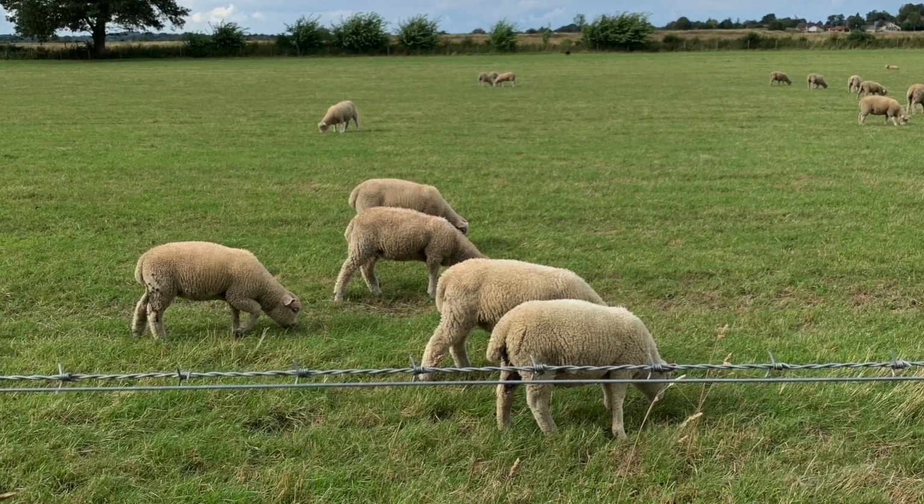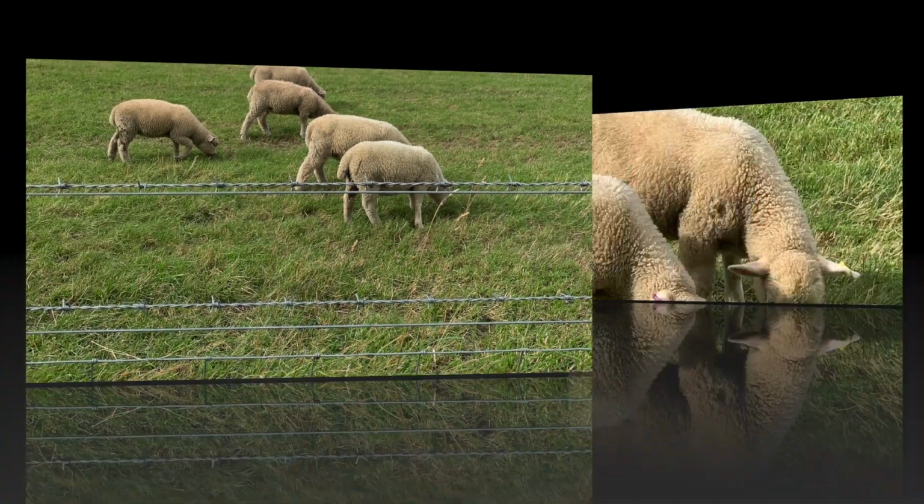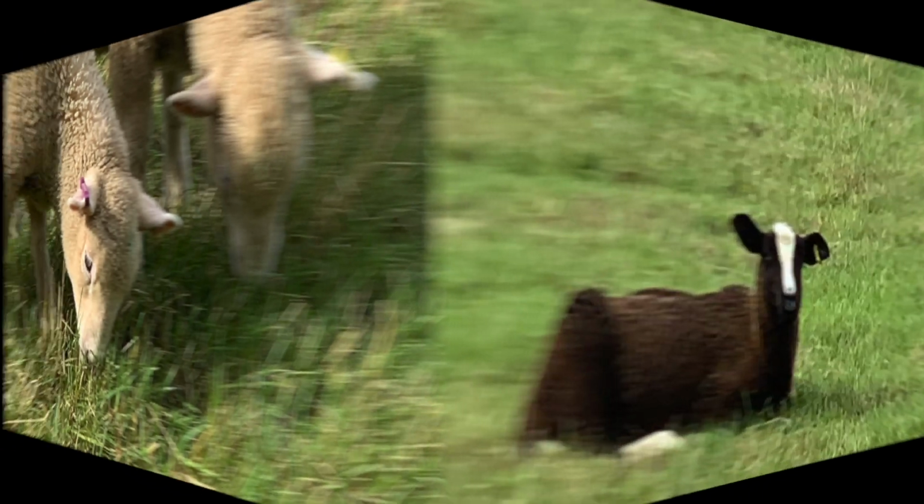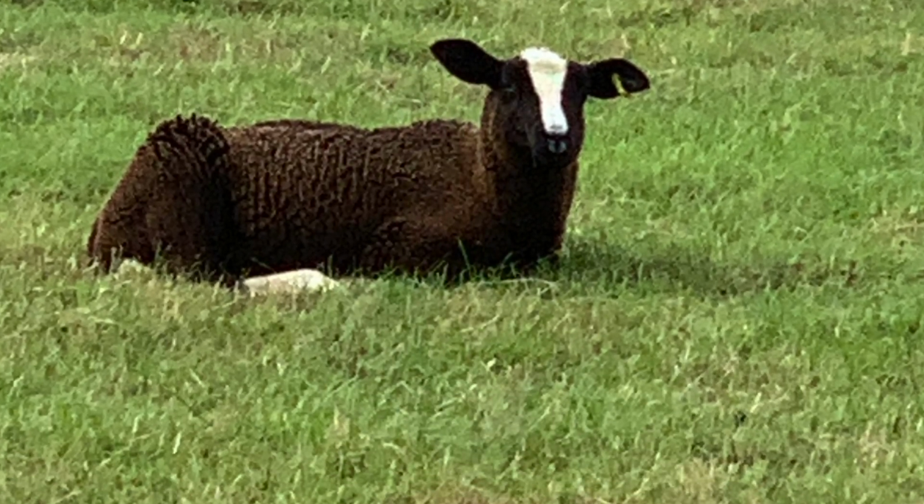I've got to know all the sheep in the field by name. There were a lot of sheep. There was hundreds. We could hear them all night. So yeah, good news. We are so happy. Oh, what a relief.